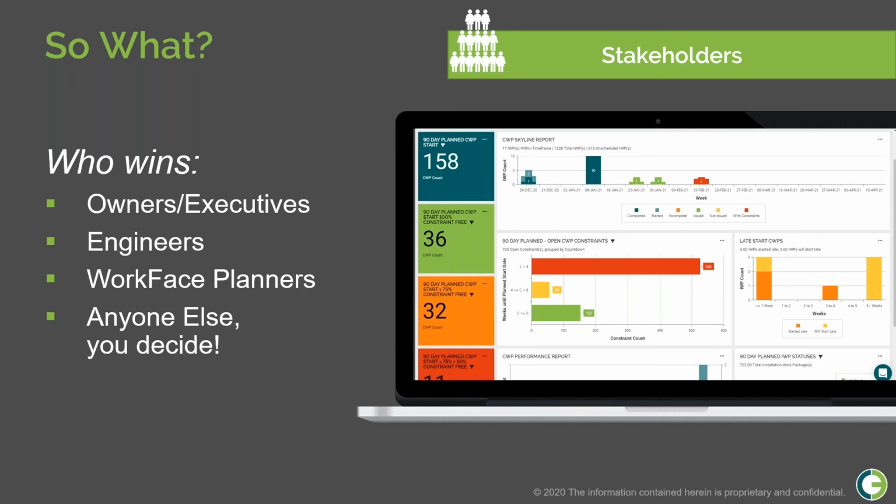But in addition to this, even the people that aren't in O3 will benefit because throughout this process, I have also seen an increase in communication as more people are able to see the data. An increase in communication is always a win.